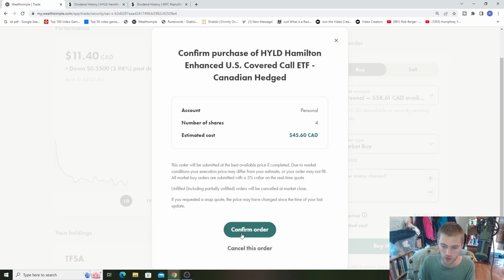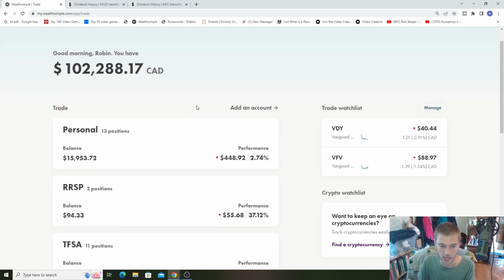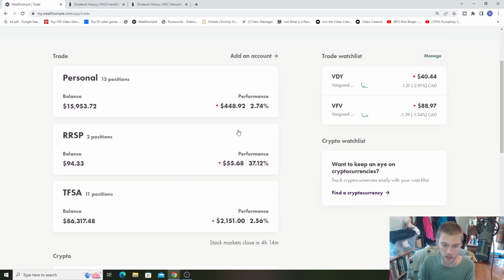So I'm going to put these trades through. I'm going to finalize these, and those are the stocks I'm basically adding inside my portfolio. But honestly, I could buy any of the stocks. It'd be pretty good value and a pretty good time to buy stocks right now.